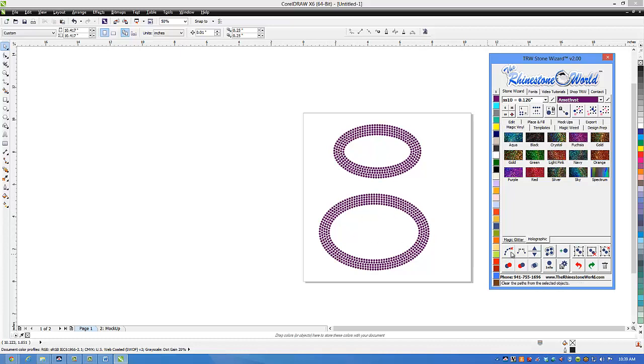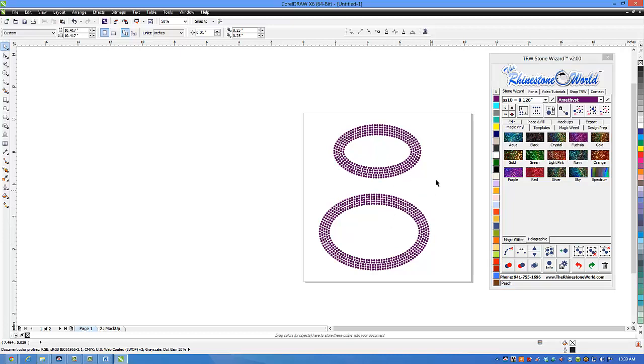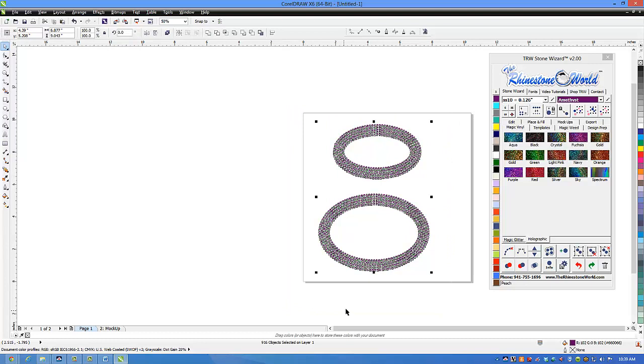Okay? Some of you were saying, hey, it's keeping that original path when I do it. Well, a lot of times you want to keep that original path. If you hit clear paths and it cleared everything all the time, you would never be able to do that multi-deck design. So I know we had some questions on that, and I wanted to clarify how the clear paths work right there.